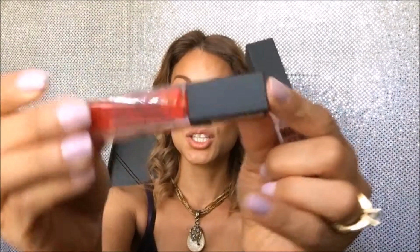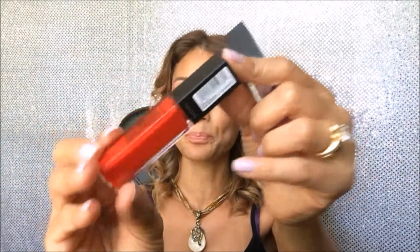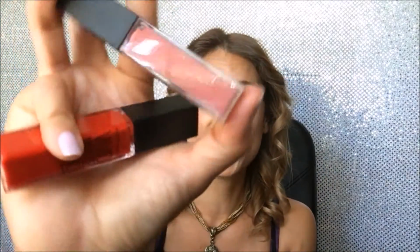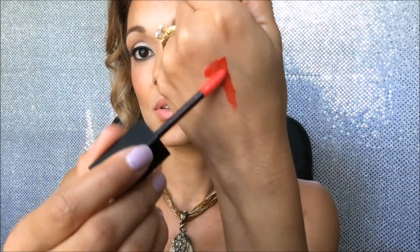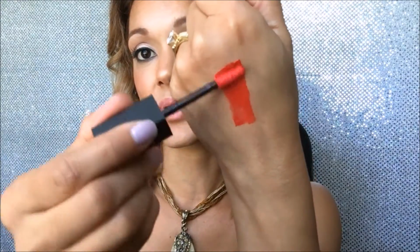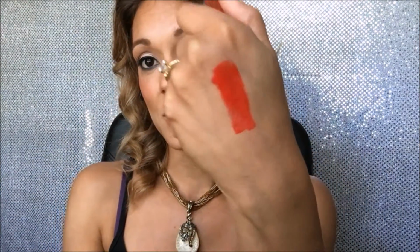So I want to start with the packaging. I really like the shape of the lipstick. You can fit it anywhere. So I really like that they are just, you know, this shape. Once I opened them for the first time, I was like, okay, I like this. The formula looks nice, a nice consistency. It's very pigmented, as you can see here. Very pigmented.